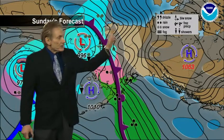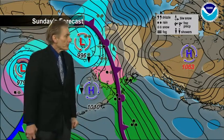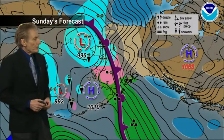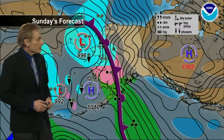And dry conditions, and it looks kind of brisk up there in the eastern Arctic coastal areas, and gusty northeast winds here, possibly as high as 50 miles an hour, and gusts across the southeast coast, but nothing too terrible there, just dry conditions and chilly.